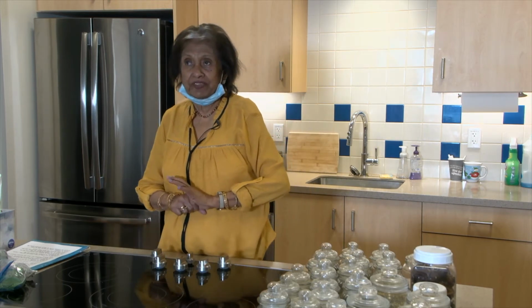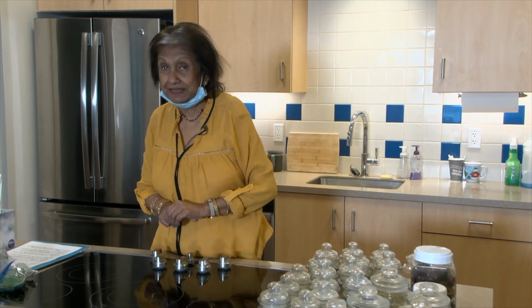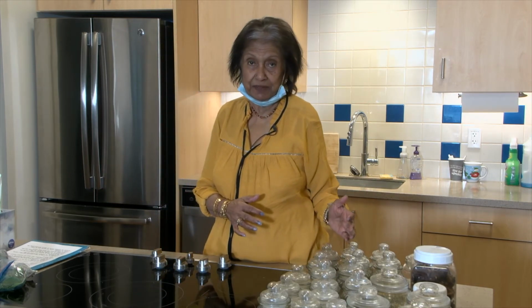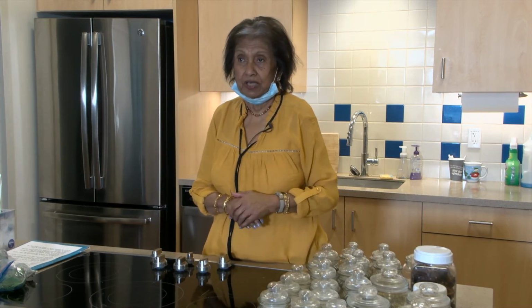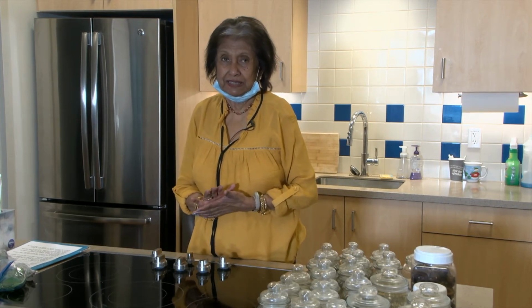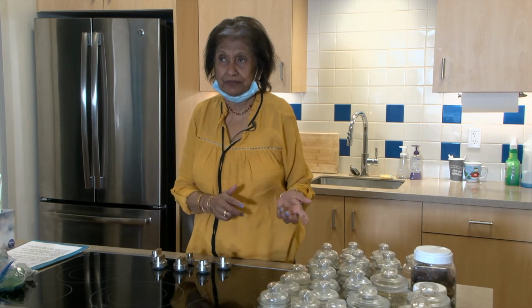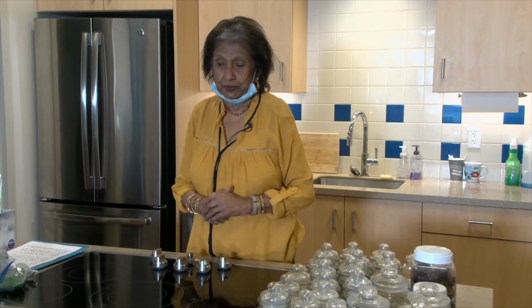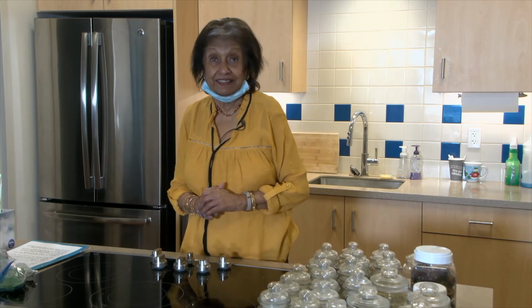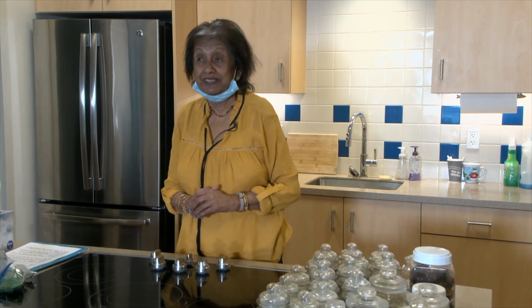So we are very careful of using fertilizers, because they are fresh and we are eating them. So we don't use any fertilizer that could spoil them, and also we don't even spray anything on our vegetables.